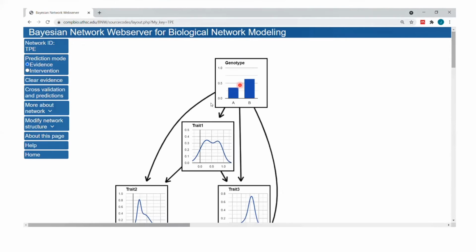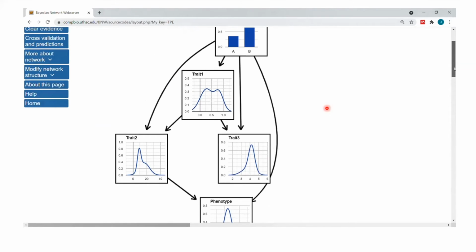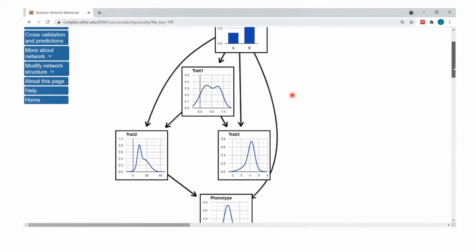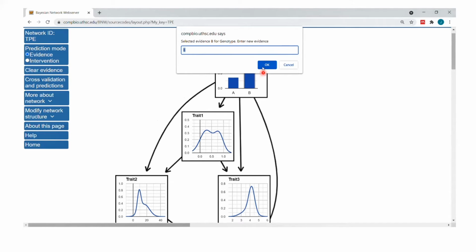So we click this button and go to a different view of the model. It's the same network that we showed previously, just with the distributions of your variables shown. If we want to use this to make predictions, we can go through and click on a variable and then enter the value that we have for that variable. So here, if we have a new mouse strain that we know has genotype B at our QTL locus, we can just click on B here and then hit enter.